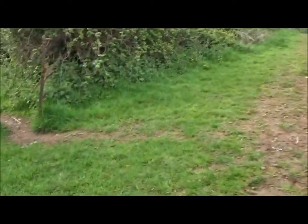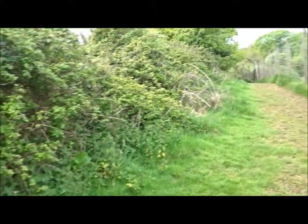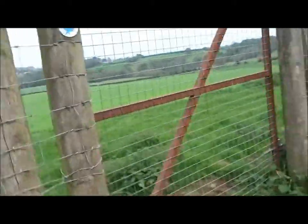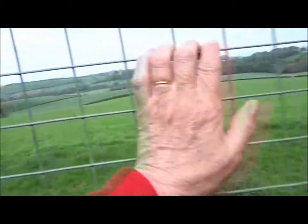Right, a small video. I just thought I'd have a little wander around a tennis court at Alfoxden, and then I noticed this path. It's got footpaths, public bridle path. It doesn't tell you where it's going, though. You can also go through this gate. It's sort of pointing that way.